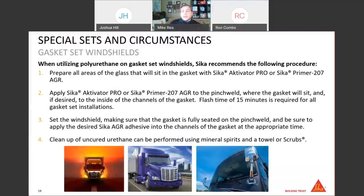Moving on, the next slide is on gasket sets. When utilizing polyurethane on a gasket set windshield, we want all the areas of the glass that will sit in the gasket to be prepared with either Activator Pro or 207. We also want to apply Activator Pro or Primer 207 AGR to the pinch weld where the gasket will sit. And if desired, it's definitely not required, but if desired, to the inside channels of the gasket.